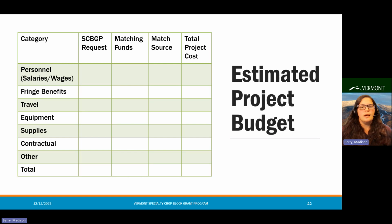Again, you're going to be asked to list your matching funds and the match source, and then through the application process, we'll ask for more details. So you're going to have to include who this personnel is that is receiving these salaries and wages, what the travel budget covers, that sort of thing.